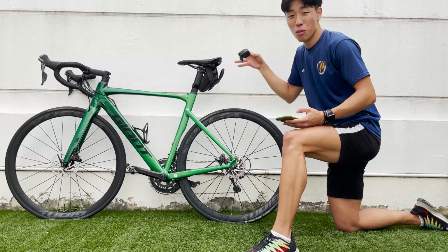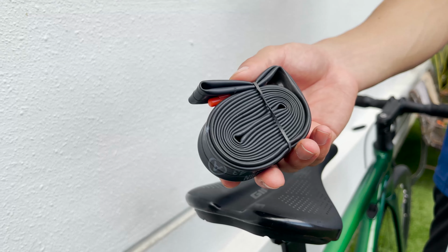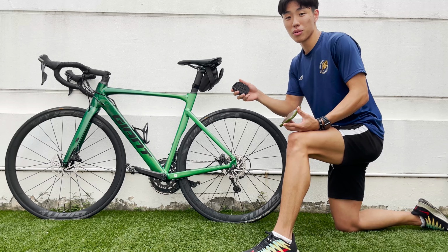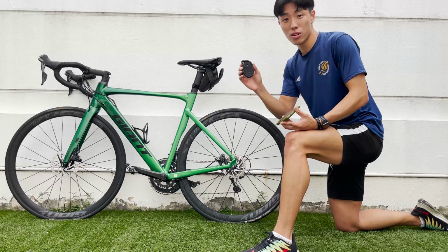Alright, so for the first and most important item that I always keep in my saddlebag is a spare inner tube. So just in case you get yourself in a sticky situation where you're stuck on a side of the road with a flat tire, this will really save you from getting stranded on the roadside. So the most important, a spare inner tube.